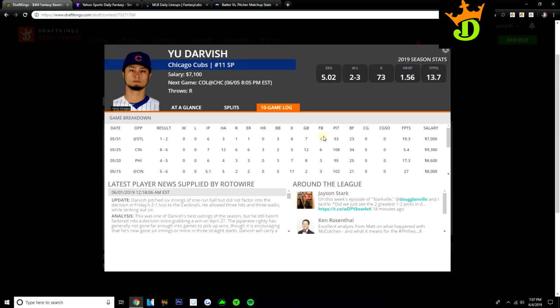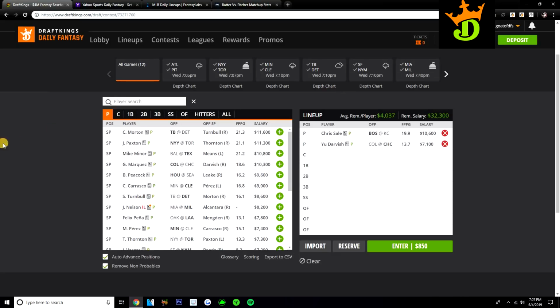Darvish is definitely wild. He's going to walk guys. He's going to run up his pitch count, but he just gives you so much K upside at this price tag that I think he makes for a great option to pair with your expensive SP1. And if on DraftKings you play Sale and Darvish together, you're still left with over 4K remaining per player, which should easily be able to work around today.